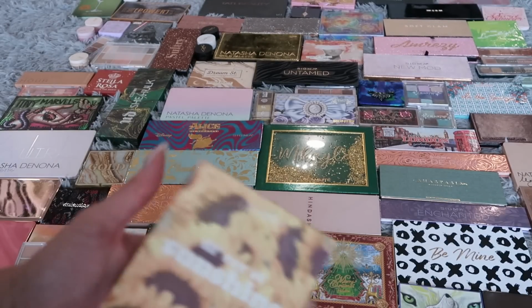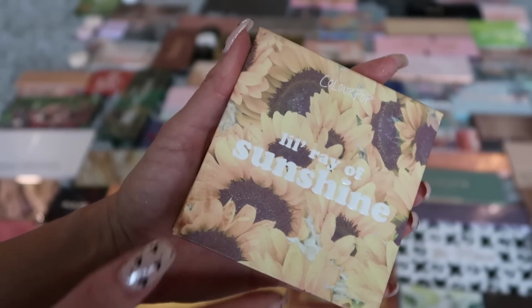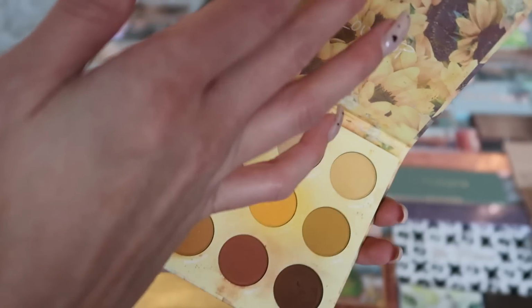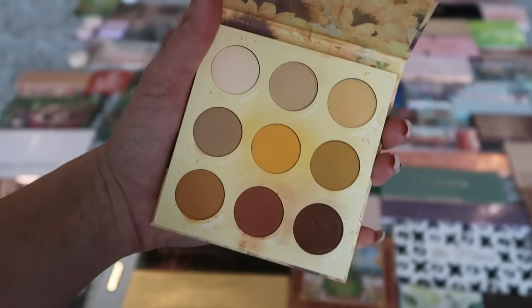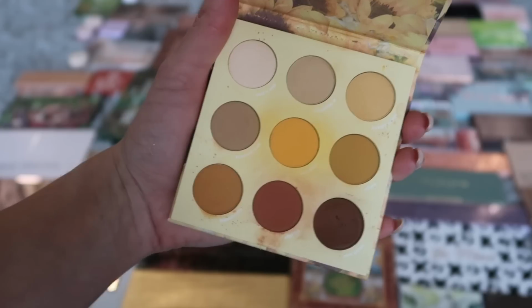And then 2 more that I have in this little ColourPop section right here. I'm sure that we'll have more coming up. This is Lil Ray of Sunshine. Okay. If you've been with me for a minute, you know that this palette also does have a little bit of significance.